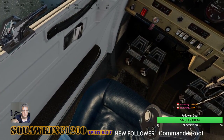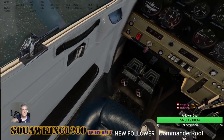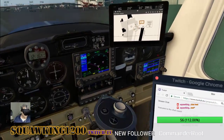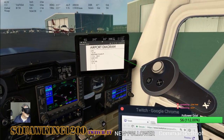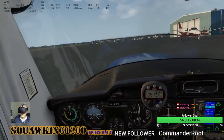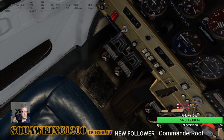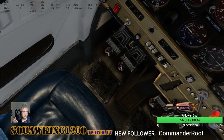Hartford Brainerd information kilo. 1100 Zulu weather. Wind 230 at 7 gust 15. Visibility more than 10. Sky conditions 5,000 few, 11,000 scattered. Temperature 33. Dew point 9. Altimeter 2998. Alright, 121.6. Brainerd ground, November 212 Bravo, ready to taxi. November 212 Bravo, taxi to runway 20, hold short runway 20. Taxi to runway 20, hold short runway 20, Cessna 12 Bravo.